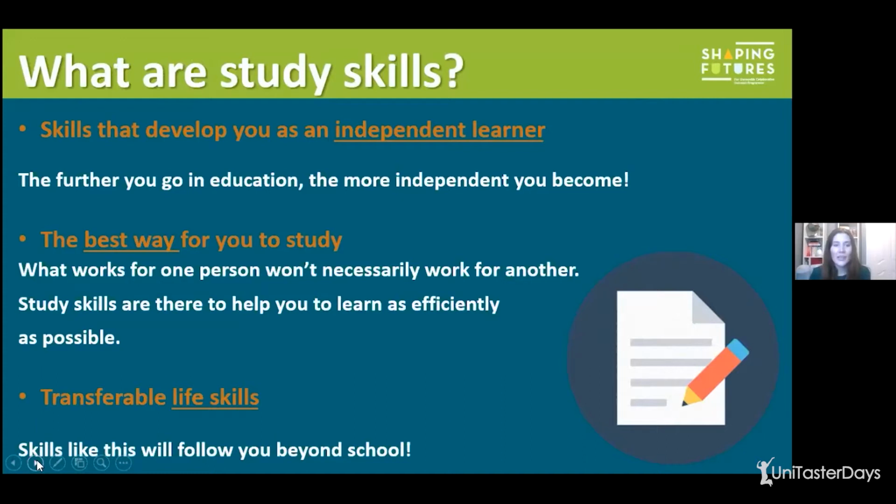So the first thing I'd like to mention is what study skills actually are. It's probably a topic that you've heard of before. You might have heard the phrase being used by your teachers or your parents, but it's one of those phrases that is difficult to pinpoint exactly what it means. So study skills are really the things that help you become an independent learner. And what we mean by that is being able to learn and meet deadlines without being pressurized to do so by anyone else. So it's really the skills that help you to motivate yourself to meet your deadlines, prepare for exams, everything that you need to do.